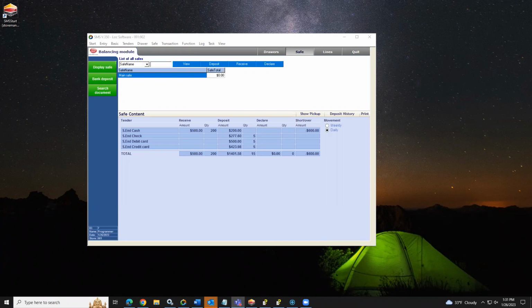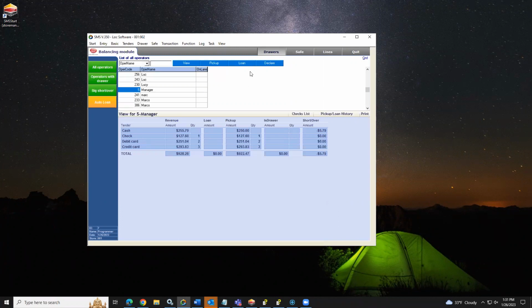Another question here was, can any of those reports be automated to automatically run after the drawer or safe declarations have been completed? Yes, they can be automatically generated. It's something that we can do in the back, right on pickup or right on declare, whichever one is the preference. We'll work with the customer, ask them which reports they want automatically generated, and we can key that in on either drawers or safe.